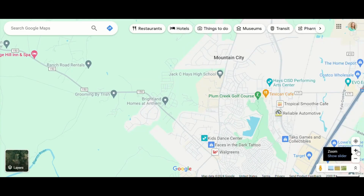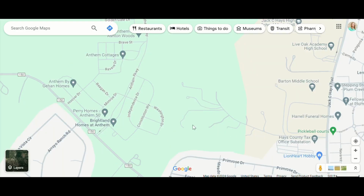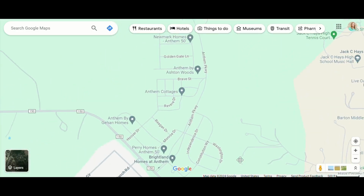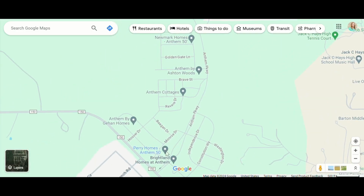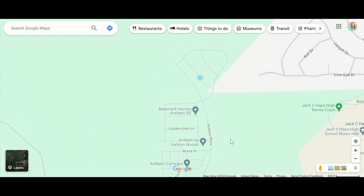Anthem is a master plan community that, when it is complete, will have about 1,500 homes. And as you can see here, there are multiple builders throughout the neighborhood. Perry Homes is there, but on the way out, we also have Brightland, Scott Felder, Ashton Woods, Newmark, and coming soon will be Landsea Homes. And as new phases come in, new builders come in and out as well.